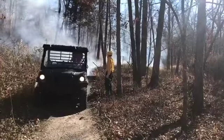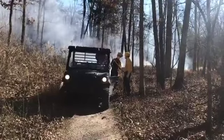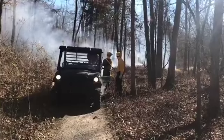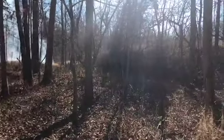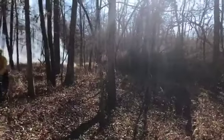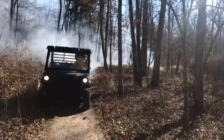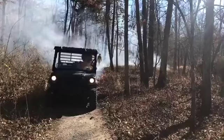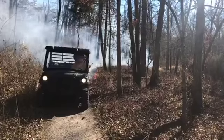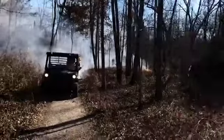For those that are familiar with the nature reserve, we're actually along Brush Creek Trail right now. Brush Creek is to our right as we stand. And what they're doing right now is lighting the backfire. This is a fire that the wind is actually pushing against this fire break of the trail here, and it's creating a bigger fire break for when they light the main fire.